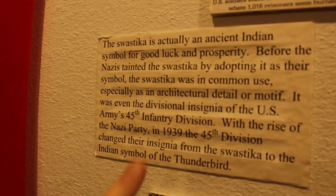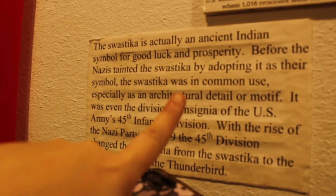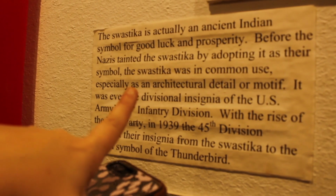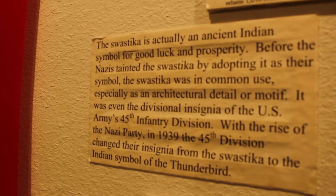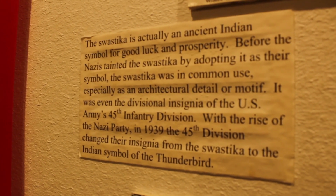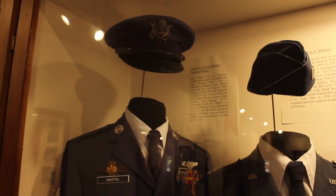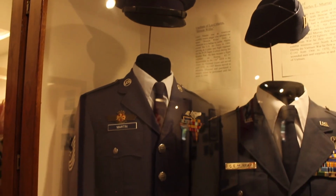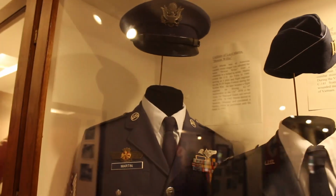This fact is actually something I never knew. The swastika actually was an ancient Indian symbol for good luck and prosperity before the Nazis tainted it. It's amazing how one group can take something that's pure and turn it into something so evil. On a much more bright and positive note, this is actually one of the uniforms that was worn by legendary singer Boxcar Willie. Passing from this area into the next room, we now are moving into the Korean War.